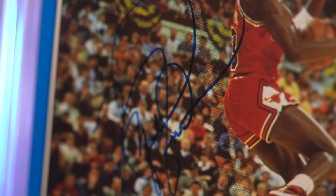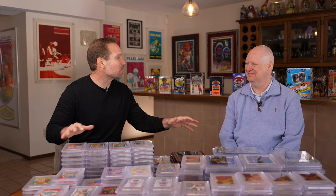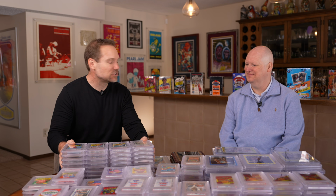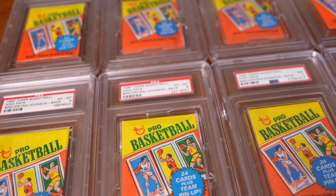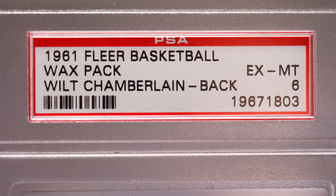All right, Ryan, I'm incredibly excited to go through this. I've seen bits and pieces of it as we were laying it out here on the table, and this is absolutely insane. I want to start with these sealed packs. You've got an incredible sealed pack collection, but what makes them really special is these aren't just any packs. These are packs with all-time greats showing on the pack.